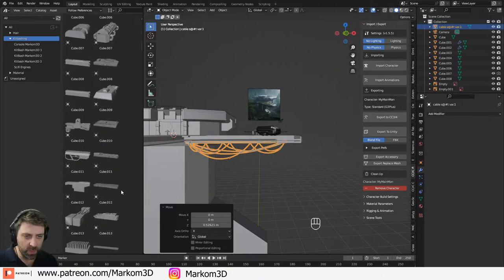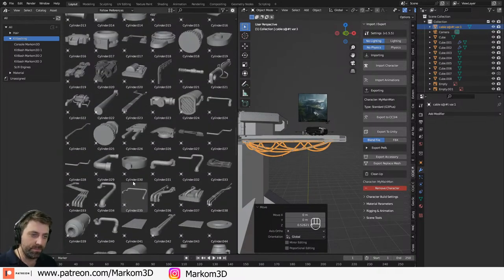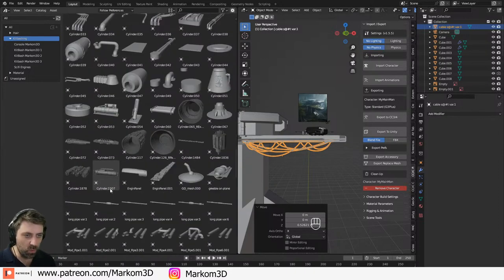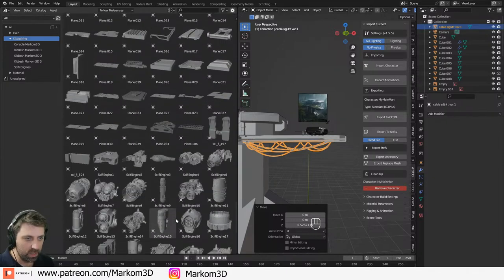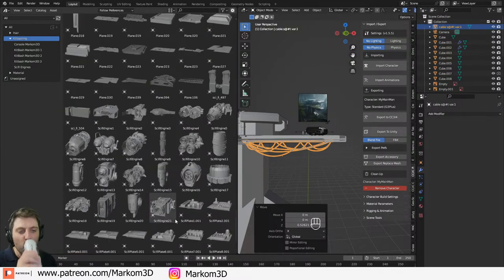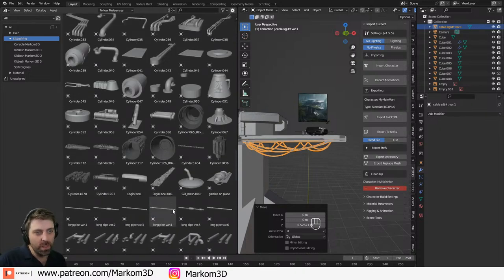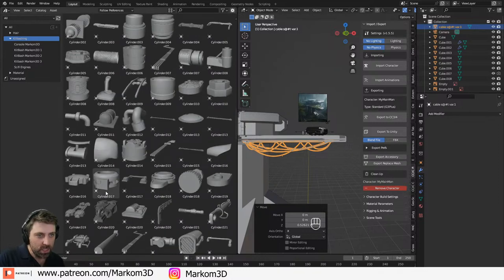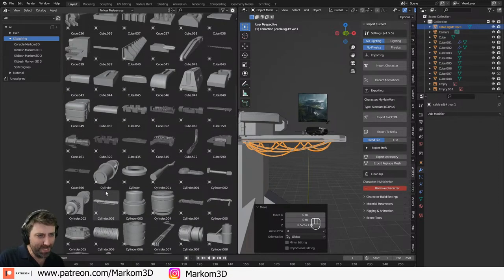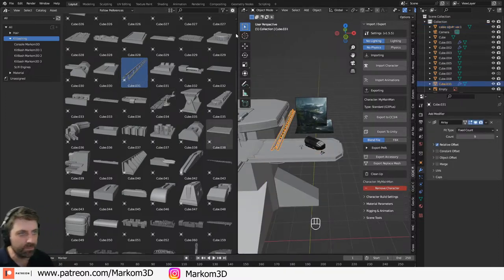I am looking for a specific piece, which is kind of like supports. I know what it looks like. Where it is, that is the next question. It's not that one. I swear I've got it. There it is. Put that in there.